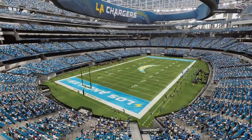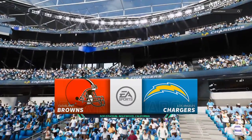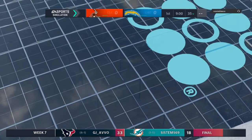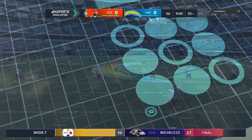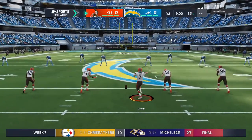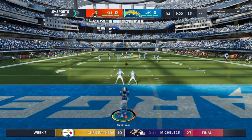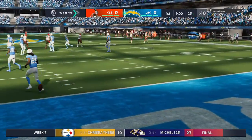In its second season of existence, there's a look inside one of the real jewels of the NFL, SoFi Stadium, just south of downtown Los Angeles. Today, we're set for a good AFC matchup between the Cleveland Browns and the Los Angeles Chargers. Getting toward the halfway point of the NFL season, Week 7 is underway on EA Sports. And no return on this one as the fair catch is signaled for and taken.